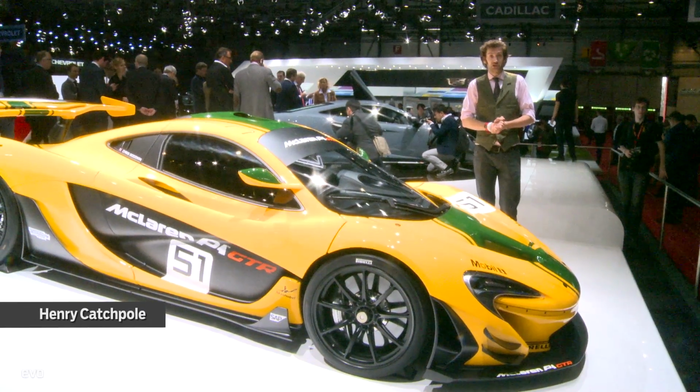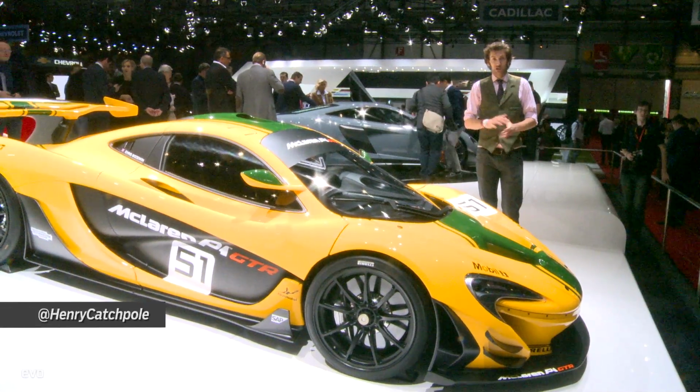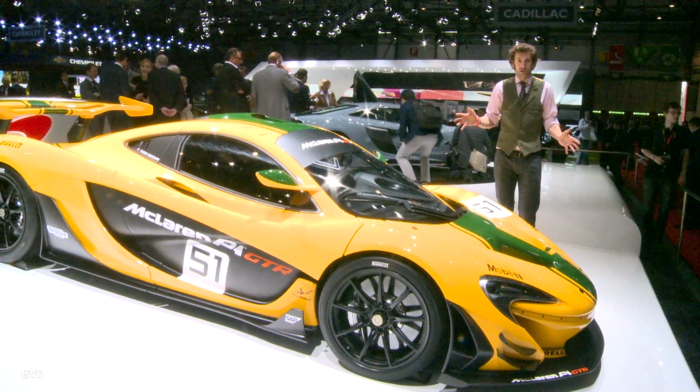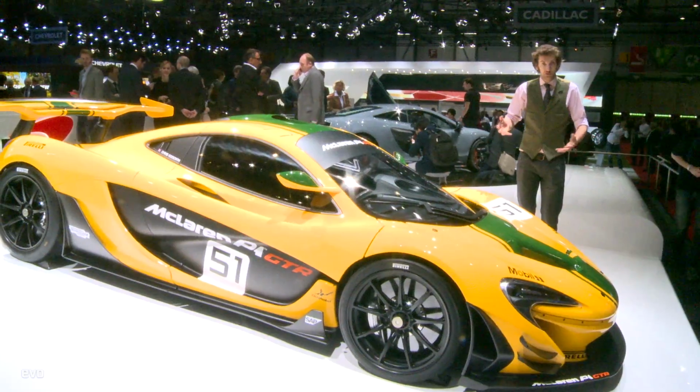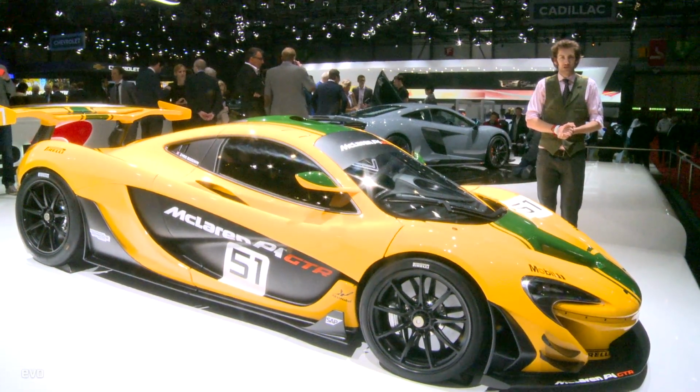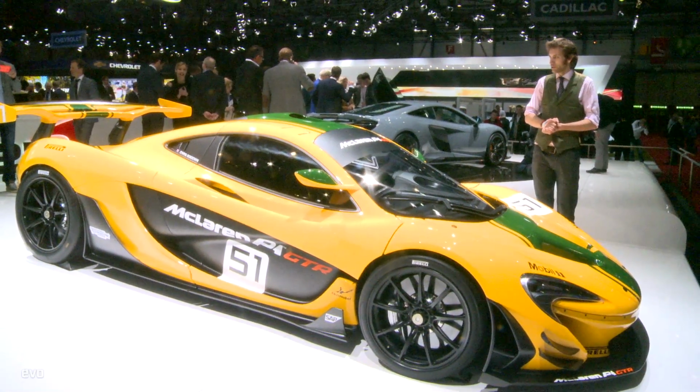Stand at the Geneva Motor Show 2015. Now, there are a couple of cars we're going to show you, starting off with this, which is the P1 GTR. They're only building 40. You have to already own a P1 in order to be able to even have the chance to buy one of these cars. And yeah, it's pretty extraordinary.